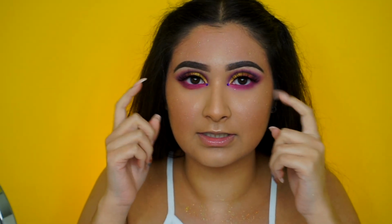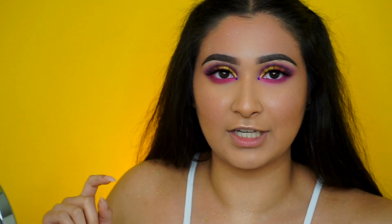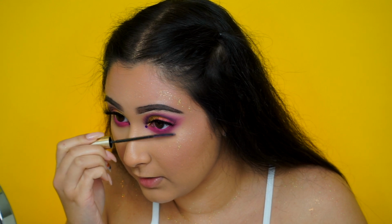So the last thing I'm going to do to my face is probably just apply some little sticker things here on my forehead. Oh, also we forgot mascara on the lower lash line, guys. I'm taking the L'Oreal Telescopic Mascara and applying some to my bottom lashes.